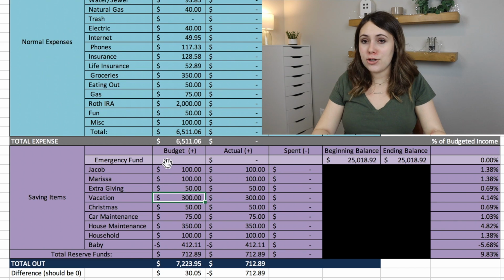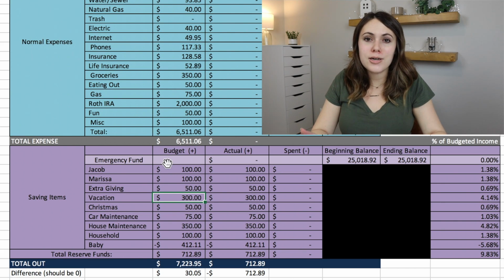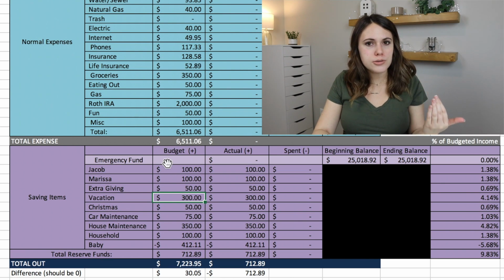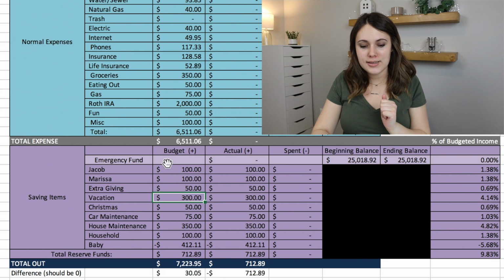It may be a year and a half from now that we actually get to go somewhere. Who knows? But I'm going to start saving for it now. And that way too, we can save up and go do something really nice, which would be fantastic.